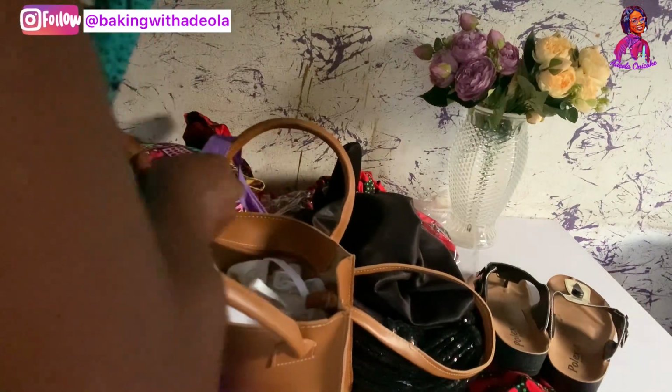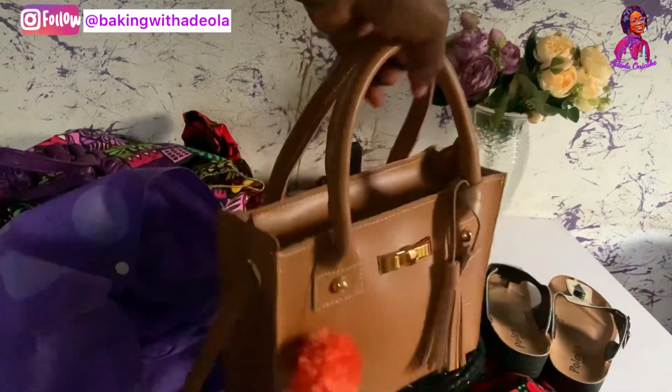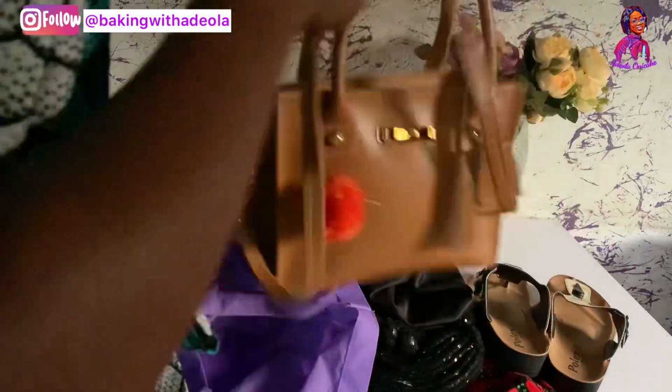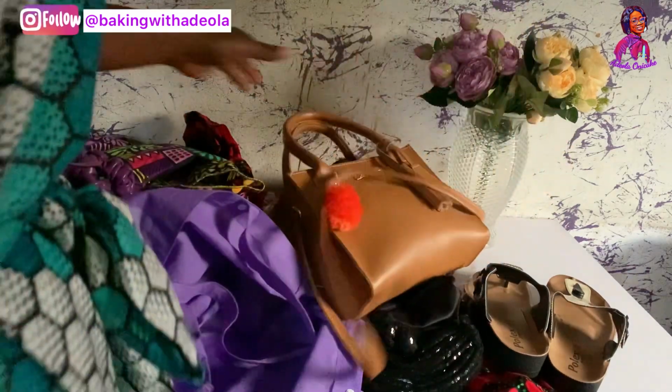I got it. I just feel like it serves some purpose, sha. Outing, simple outing purpose. Or what do you think? It's not so bad. The leather is actually thick. It's not so bad. I think it's not bad. Abi, what do you think? Let me know what you think.